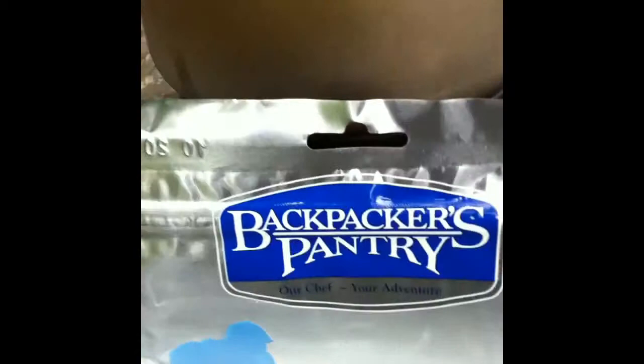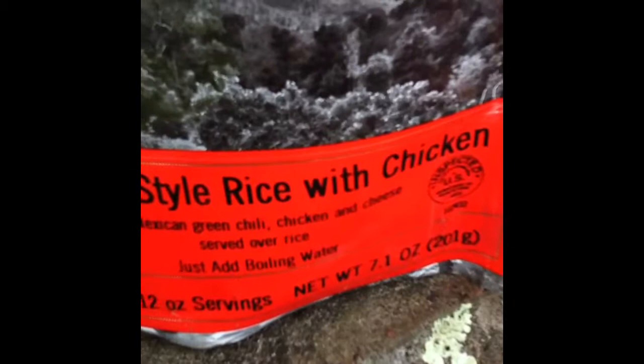It's got a Mexican green chili, chicken, cheese served over rice. Looked like it had a little corn and stuff in it too. Sounds great.